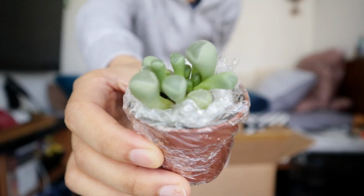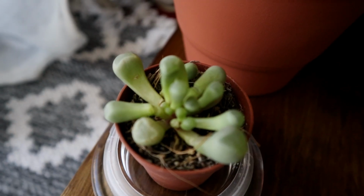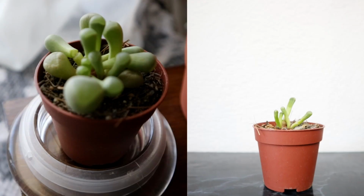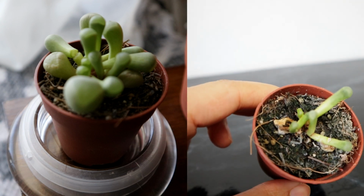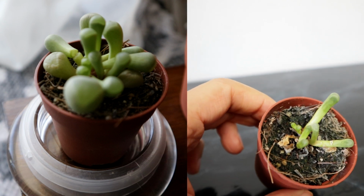Now, I was excited for this Fenestraria, but it came in damaged when I unboxed it. It was just downhill from there. This is all that's left, and I'm not sure what it needs. It looks shriveled, though I just watered it thoroughly a few days ago. Fingers crossed it will bounce back this spring.